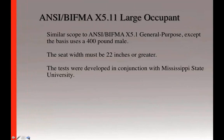BIFMA standards are almost exclusively performance-based. This is one exception. This standard does have a design requirement. The seat width must be at least 22 inches, and the ergonomists came up with that number. Actually, they'd like to see it a little bit larger, but with arm wrestling through the ANSI process, it ended up at 22 inches.